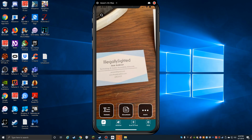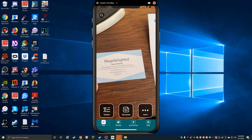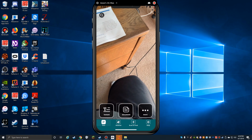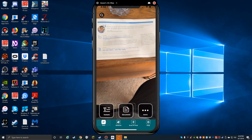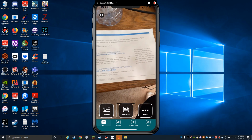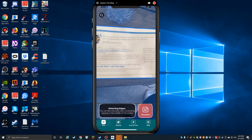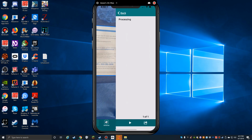Read document. Button. Now this one is going to guide me. So even though this is a landscape document, I'm going to try this big piece of paper that I've had on my desk that I forgot even what it is. We're going to find out. Cancel scan document. Take photo. All edges visible. Hold steady. Okay. Boom. Processing.